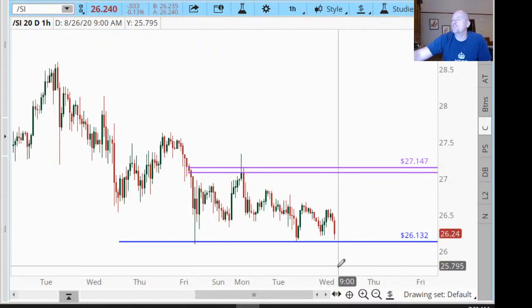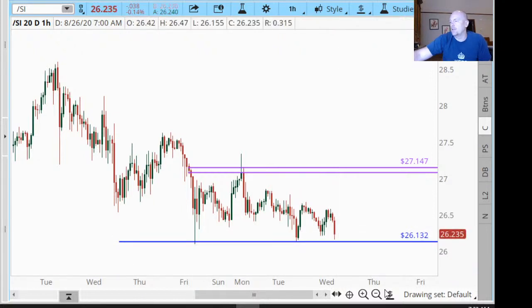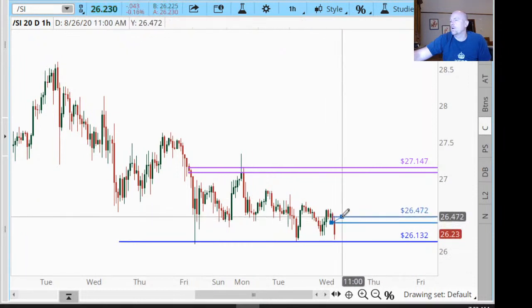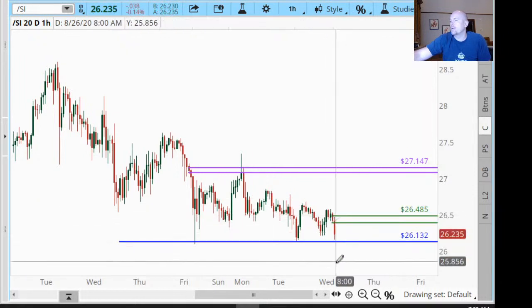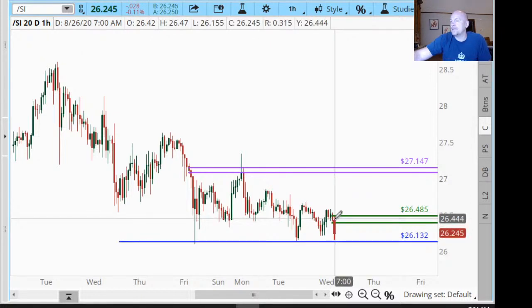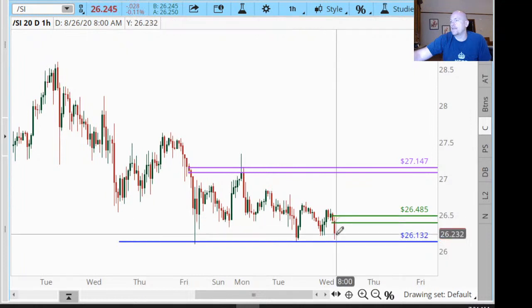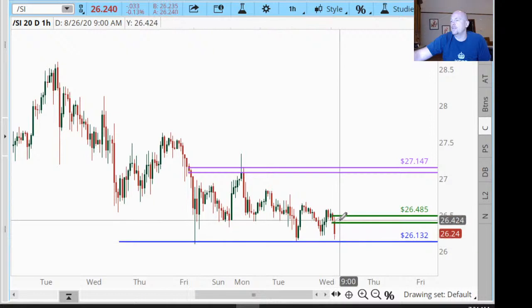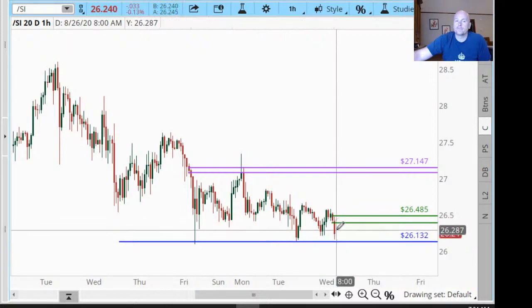If we just blow through that level, then you would look up here for a reversal if we blow through it. I don't know that I would take this reversal until that, but I think if we base, you've got a good setup, and if we blow through it, then you've got a decent reversal. Okay?